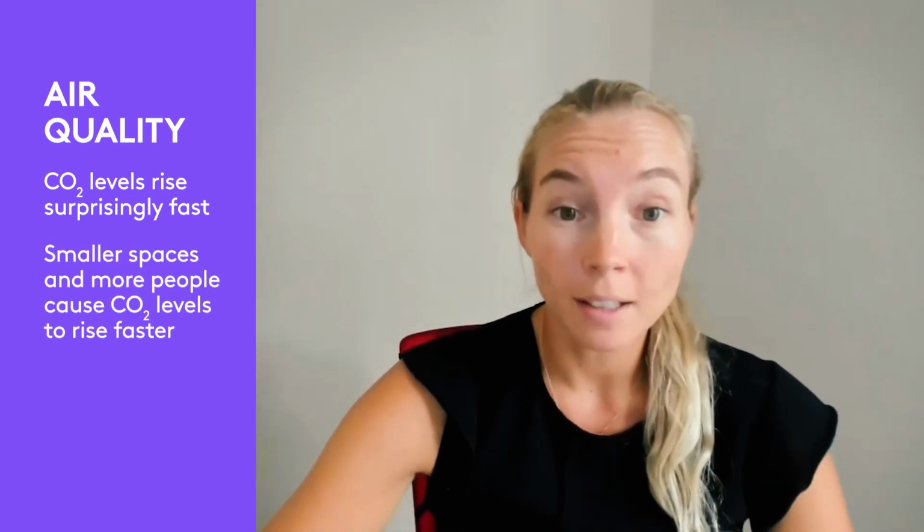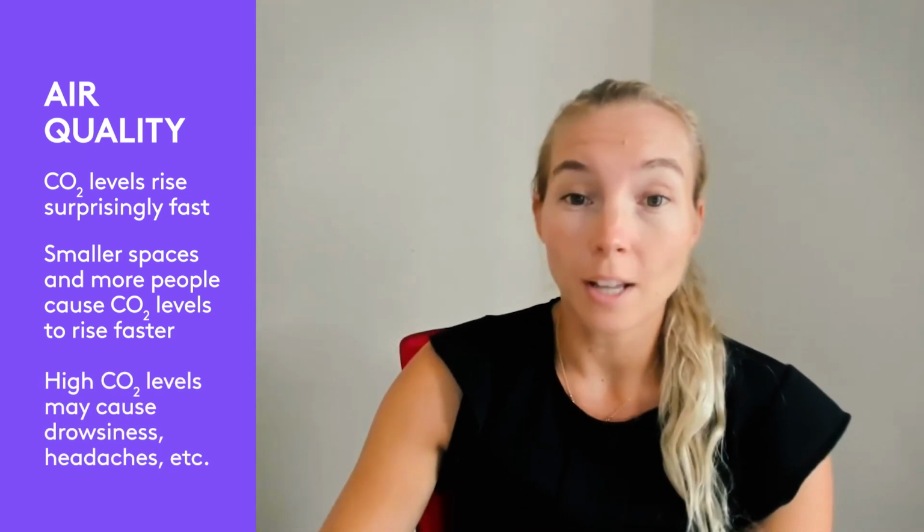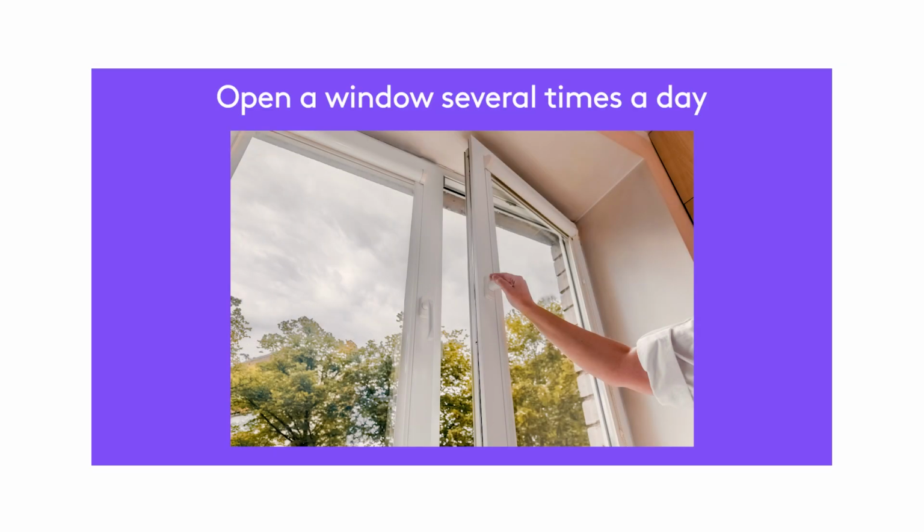Next, we have air quality. So CO2 levels rise surprisingly fast. The smaller the space and the more people in it, the faster they'll rise. High levels of CO2 can result in drowsiness, headaches, poor concentration, loss of attention, and more factors as well. A solution is opening a window for a few minutes several times a day and to let that fresh air flow in. If this isn't a possibility throughout the school day, you can also make sure it's part of the routine to do both in the morning or after the school day ends.